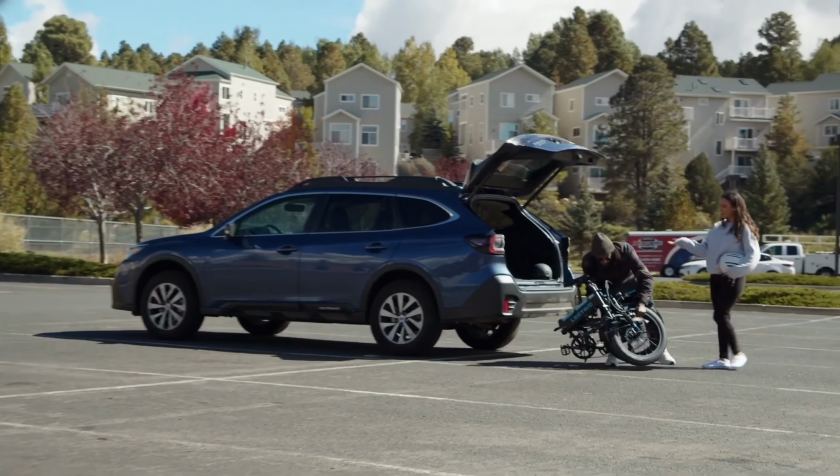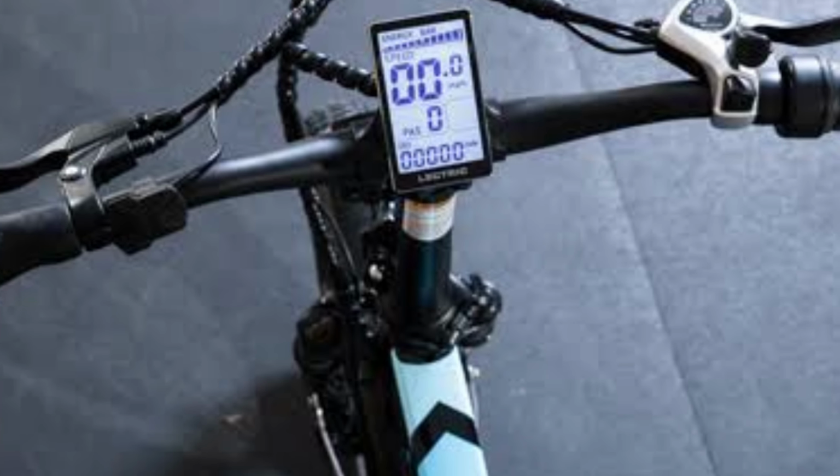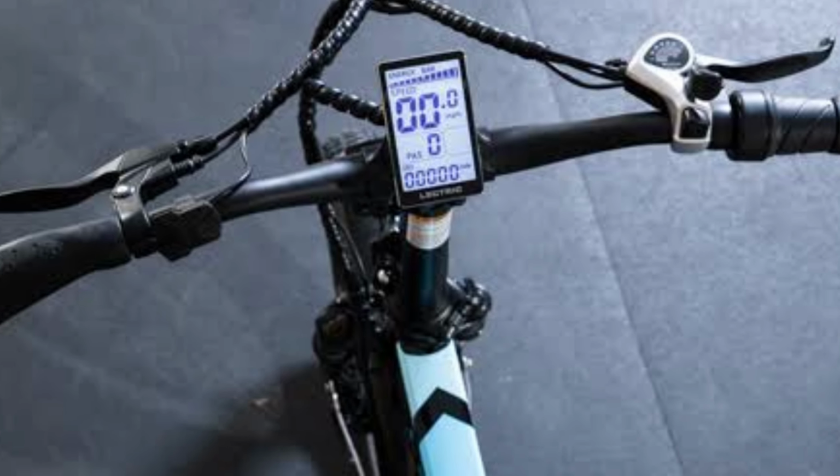The wide tires and suspension handle rough terrain well, offering great comfort. Overall, this bike really sets a new standard for both functionality and comfort.